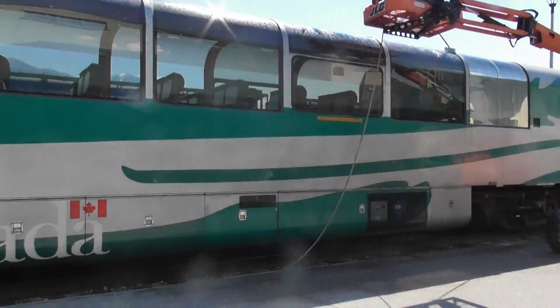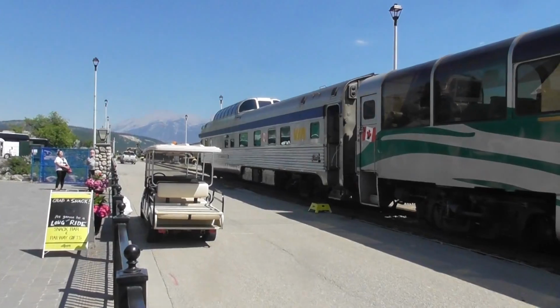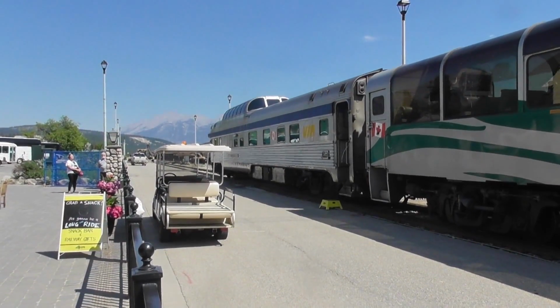And the first 2 coaches are where we are, but this is the touring class, the panoramic car and the park car. But that there is the Skeena. And we are now on board the Skeena. And if you notice the way the camera is angled, that is because we were like the last people to get on the train, and we were forced to get what was left.